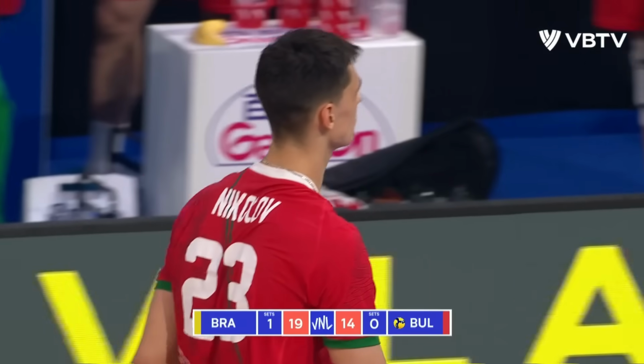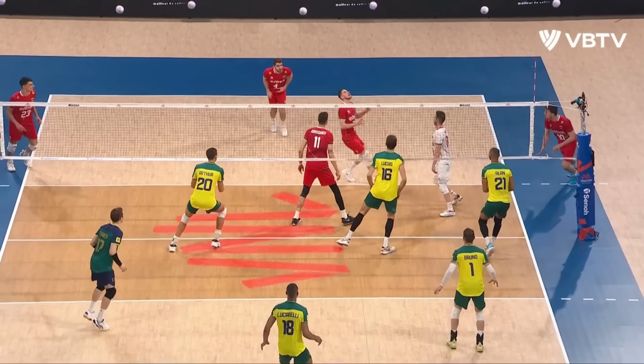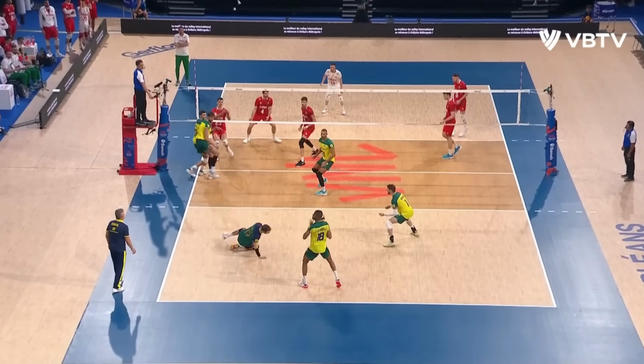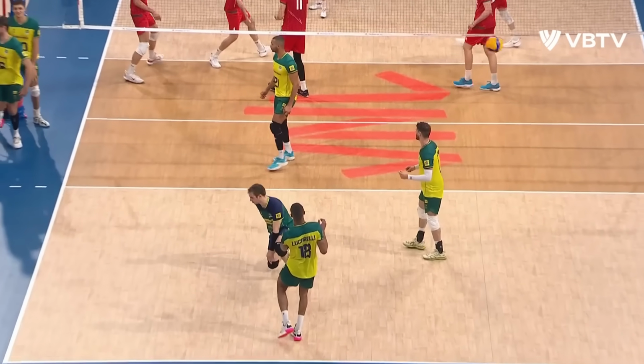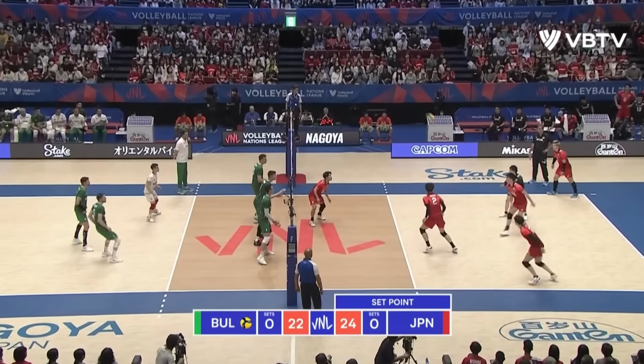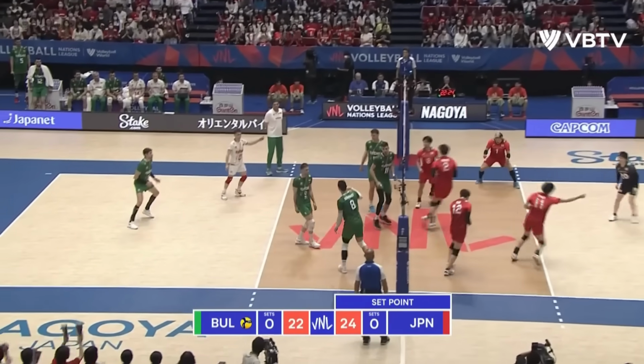Interesting, Nikolov puts the ball on the floor, has a word with himself, and then goes straight back to serve. He's not interested in the big cuddles, is he? He's focused. He knows that he's going to have to carry a big offensive load for Bulgaria. Doesn't have quite that luxury. So floats it in, relying on his block.